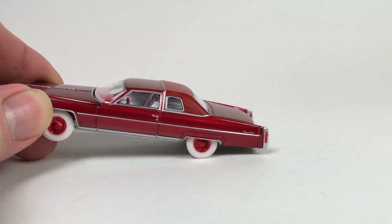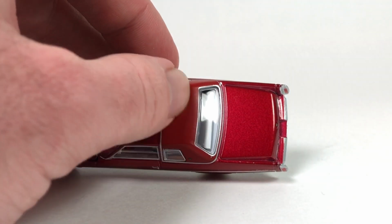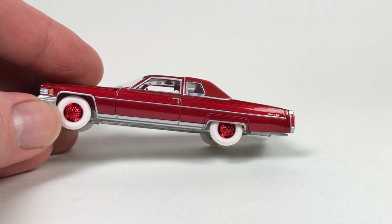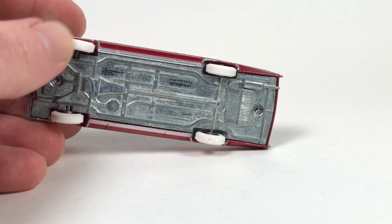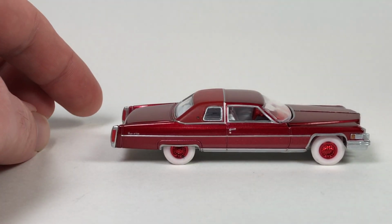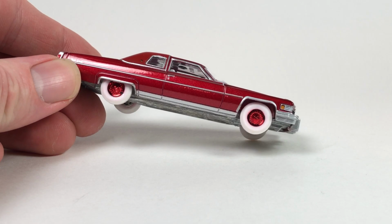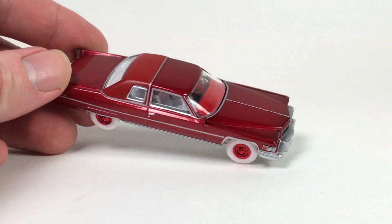So you get the white interior, of course, from the other version. You get that red top, so that's not in Ultra Red. And then Ultra Red body, and of course the red rims and the white tires. I think the red rims thing kind of looks cool. That was one cool thing about these Ultra Reds I thought was neat. And you could do that, it would still look cool, even if you did the black tires.